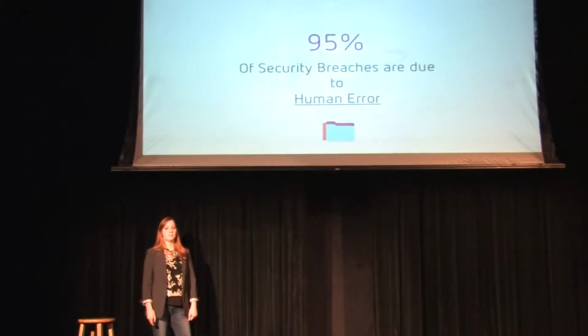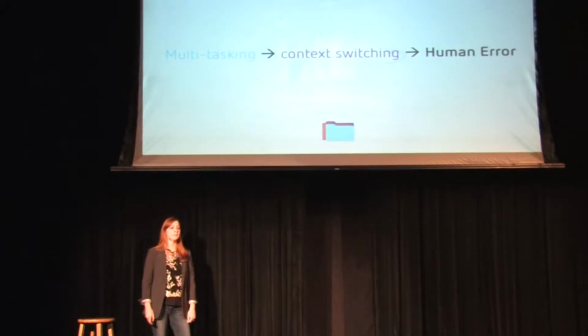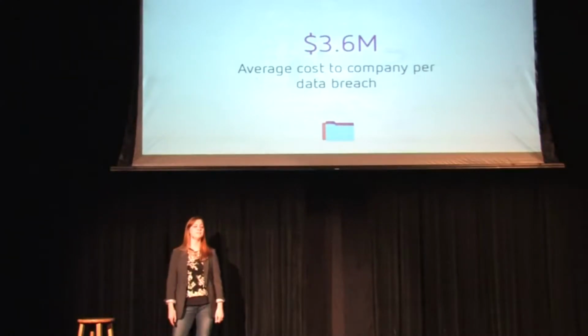95% of security breaches are due to human error. Why does this happen? Well, we're all multitasking now. We have too many tools, and we're constantly switching from one to the other. This shift in focus is called context switching, and it's one of the biggest causes of human error. It's also a very expensive problem to have. These security breaches will occur at an average cost of $3.6 million per instance. Can your company afford that? Just because someone misplaced a file or shared with the wrong person? I know mine can't.